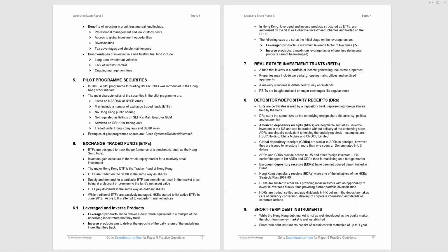Section 5 considers pilot program securities. This is a pilot program introduced in 2000. The notes are there. I'm not going to dwell on it. I've never seen a question covering the pilot program.